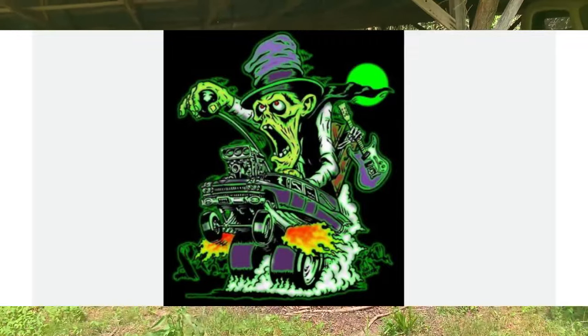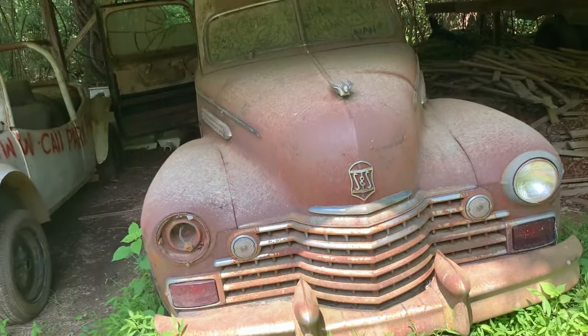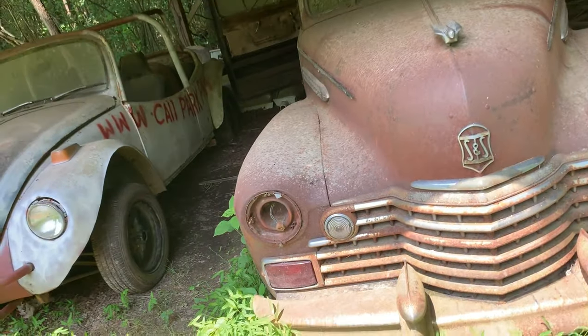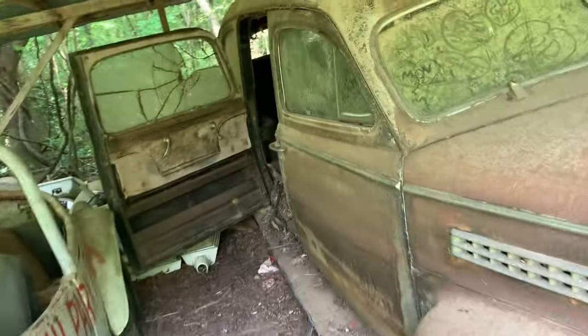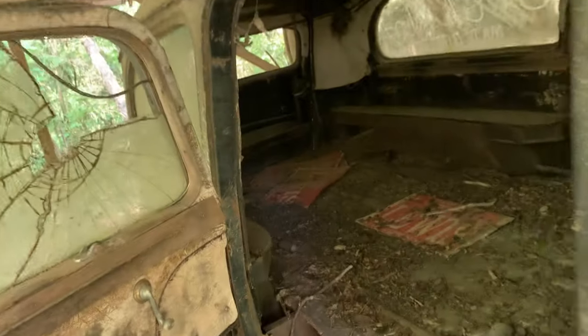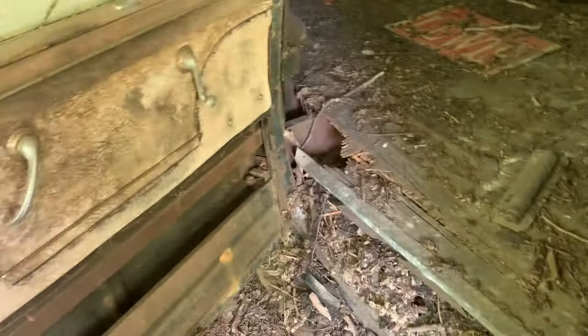Look at this thing. Wow. What is this? SS. S&S. Not sure. Let's see. Take a look at it. Wow. Suicide doors. Is it a hearse? Could be a hearse. Yeah. Could be a hearse. Can't close the door. Hook down the fender.